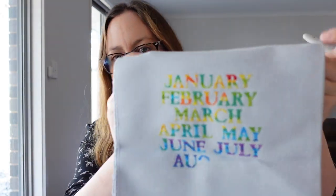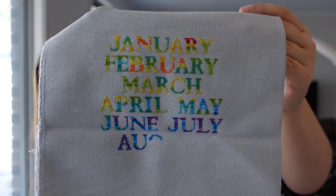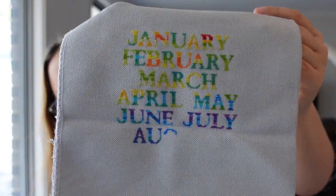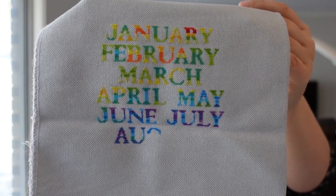Then I worked on my temperature typography by Stitching Mummy. She's just released, so her patterns are on Etsy, and she's just released a new temperature chart called Temperature Butterflies. It's very clever, very nicely done. But this is temperature typography, and so I'm just working through August. As always, I seem to be a couple of weeks behind, but it doesn't take long to catch up.